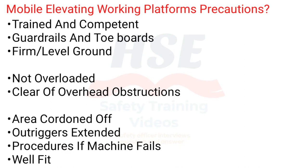Mobile elevating working platforms. Precautions. Trained and competent operators. Guardrails and toe boards. Firm, level ground. Not overloaded. Clear of overhead obstructions. Area cordoned off. Outriggers extended. Procedures if machine fails.